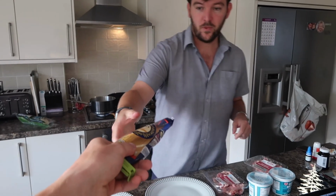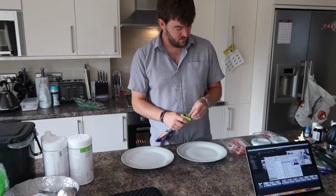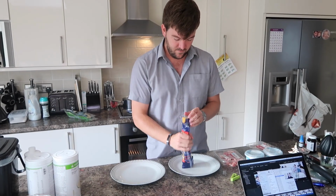So we're going to do a little science experiment. I'm going to ask my friends and family to pour out 100 grams worth of pasta, and let's see how close to the mark they can get it. Right, Duffs, pasta. Serving size is 100 grams. You pour onto the plate what you think 100 grams is.